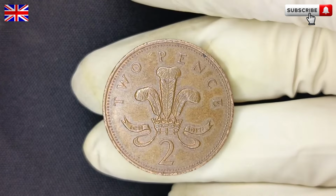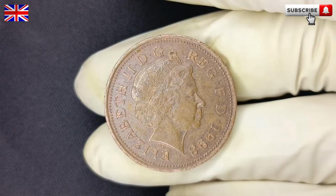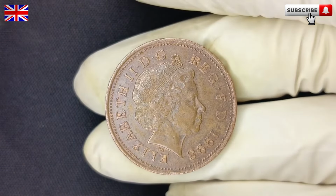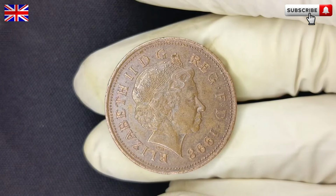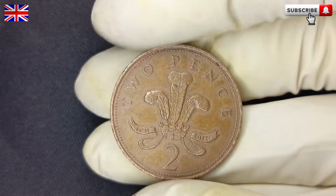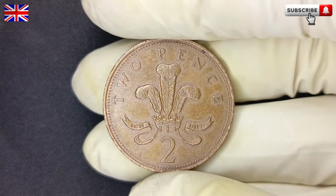For Queen Elizabeth II collectors, the 1998 2p holds even deeper meaning. It hails from the middle years of her reign, a time of stability and modernization in the monarchy. It predates the new millennium, captures the pre-digital world in copper tones, and immortalizes a monarch who would go on to become the longest reigning ruler in British history. Owning this coin is like owning a relic of a simpler, yet profoundly transitional, era.